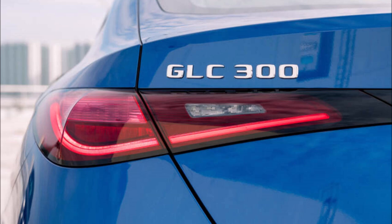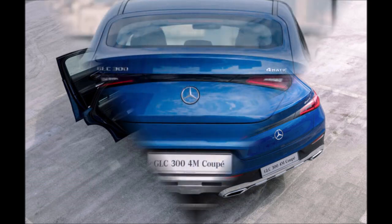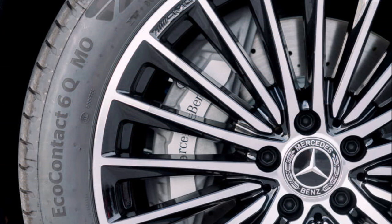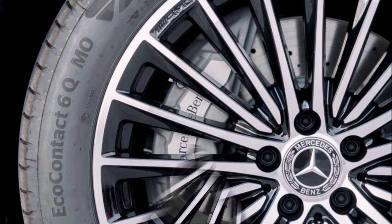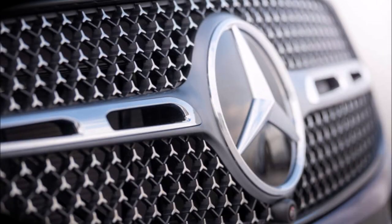The interior of the cabin is similar to that of the GLC SUV, with a similar dashboard arrangement, a freestanding 12.3-inch high-resolution digital instrument screen, and a portrait-oriented 11.9-inch central touchscreen that runs the most recent version of the Mercedes-Benz User Experience (MBUX) infotainment system. Audio is handled by a Burmester 3D surround sound system.